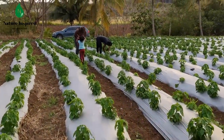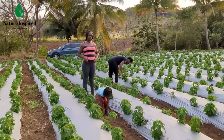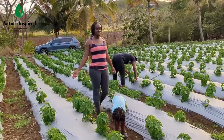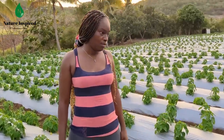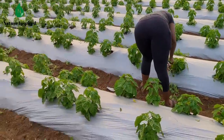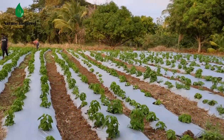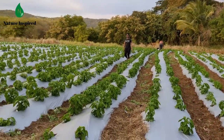Thanks to Kirk for assisting us in designing our nutrient and pest and disease management program. And we can already see the results of it. Since we planted and started the program, we were able to see the differences and the plants thriving because of it.